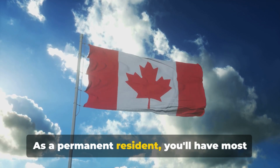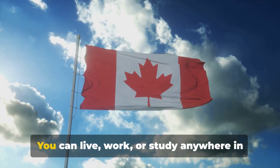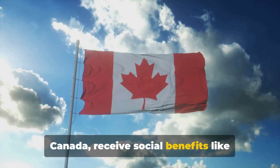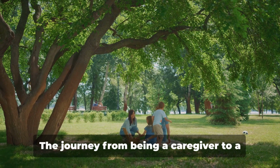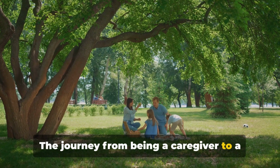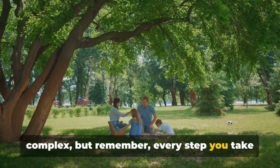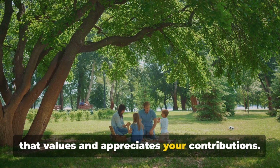As a permanent resident, you'll have most of the rights and privileges of a Canadian citizen. You can live, work, or study anywhere in Canada, receive social benefits like healthcare coverage, and apply for Canadian citizenship if you wish. The journey from being a caregiver to a permanent resident might seem long and complex, but remember, every step you take is a step towards a future in a country that values and appreciates your contributions.